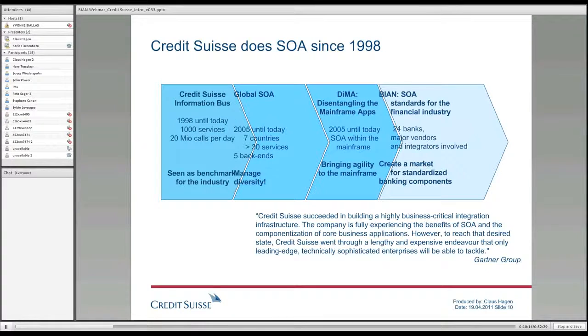And the SOA that was developed back in 1998 is still in production today, is now a major element of the architecture of the private banking systems in Zurich. And today there are more than 1,000 services which are invoked more than 20 million times a day to operate all of the private banking business running here in Zurich.